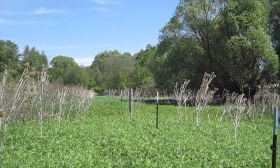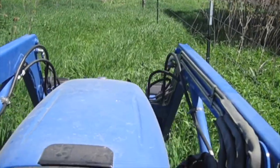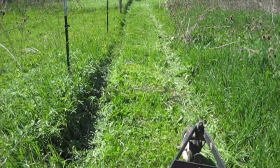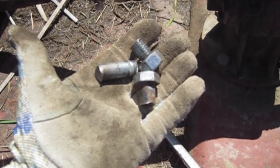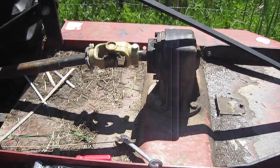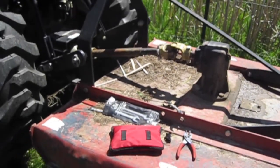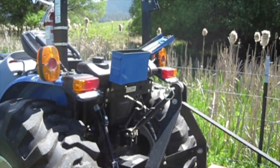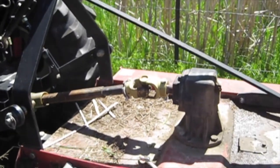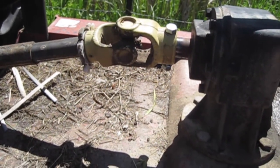Another job this week on the farm is mowing along the fence line. Well, there's your problem. If you hit something with your mower on your tractor, you'll shear the shear bolt. Luckily, we always carry spares in our handy little toolbox made out of an ammo can on the back of our tractor. I got the new one in, and I just got to tighten it and I'll be ready to go back to work.